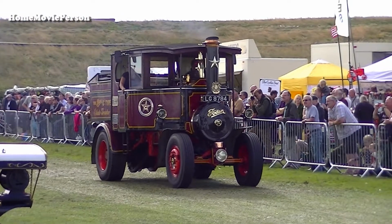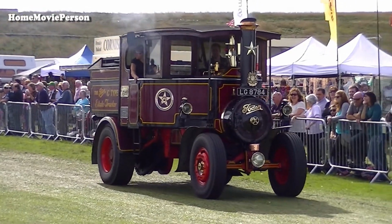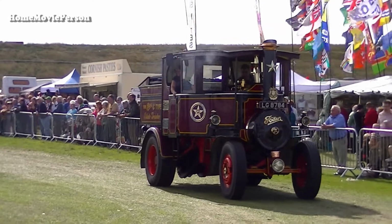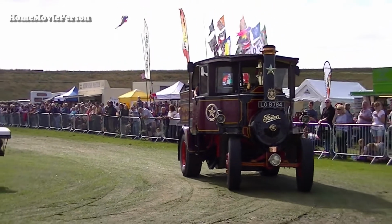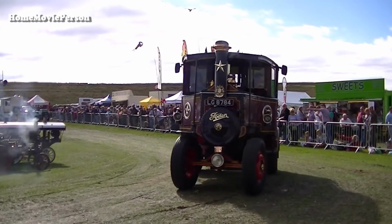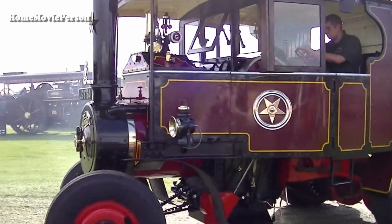So, of course, I mean, the thorny question of cost. Well, these engines, I think it's fair to say, are hugely, hugely valuable. Marshall, which is what we've got here, is a very, very famous name in agricultural history as well as engineering history, because Marshall morphed into a tractor manufacturer. They were making hundreds of different agricultural implements.